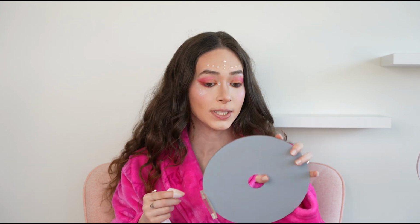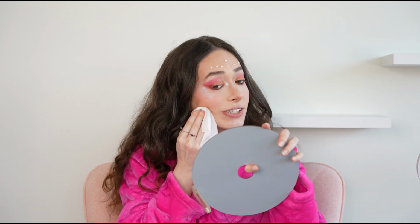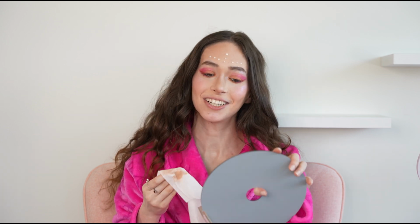Maybe you want to skip the eyeliner, the winged liner for the day and do it at night. Make it a little bit more natural and simple for during the day. And then at night, you could do a smoked out eye look. And for the day, maybe just one shimmery shade on your eyes.